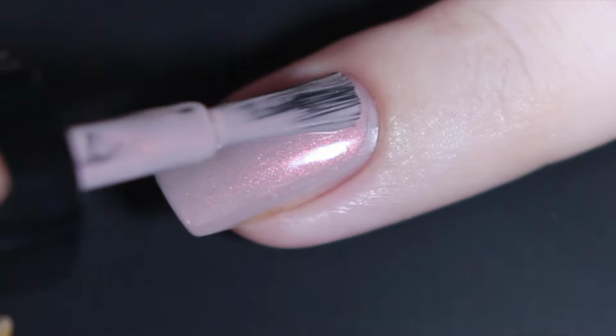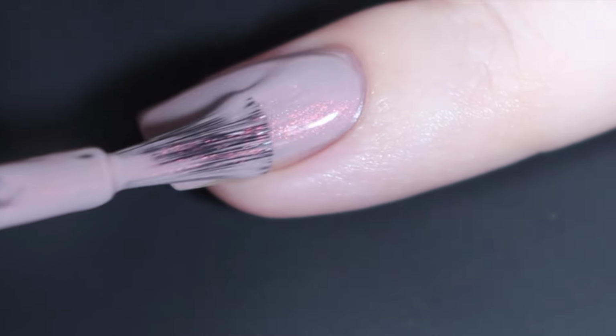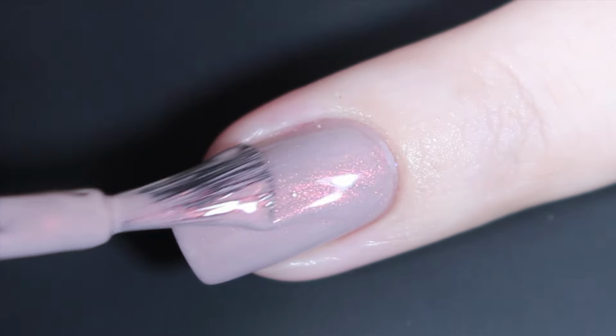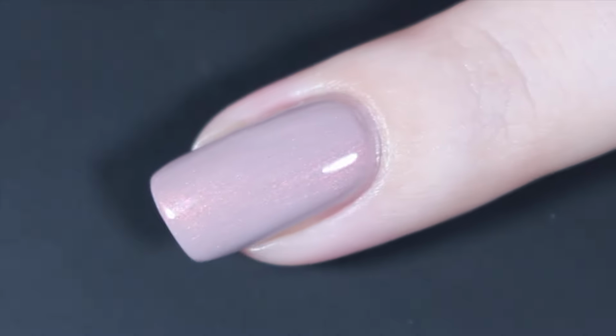So here is a quick second coat. Again, I am going to do a nice thick second coat, and this is going to bring this completely opaque for me. The shimmer does translate well to the nail, and I didn't notice that it was very brush strokey at all. When I was applying, it got a little bit strokey, but it did level out great all on its own.